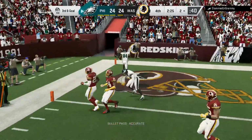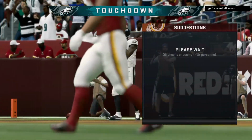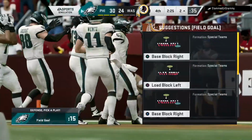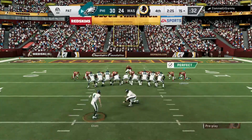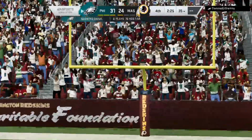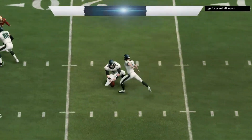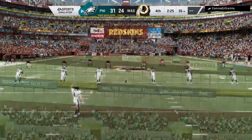His pass caught at the 4. And he'll take it into the end zone for an Eagles touchdown. Carson Wentz with touchdown pass number 4 on the afternoon. And they are able to break the tie and move out in front here in this 4th quarter. Elliott good on the extra point, and the decision to just kick the extra point winds up successful.